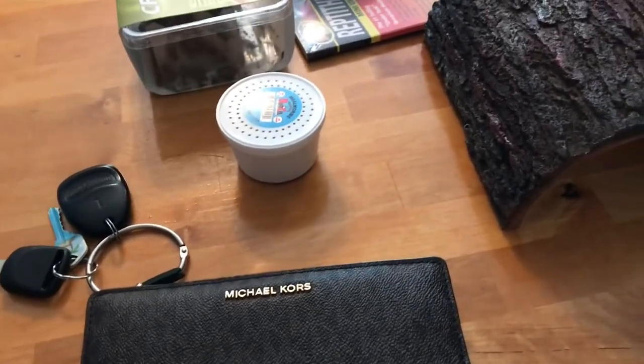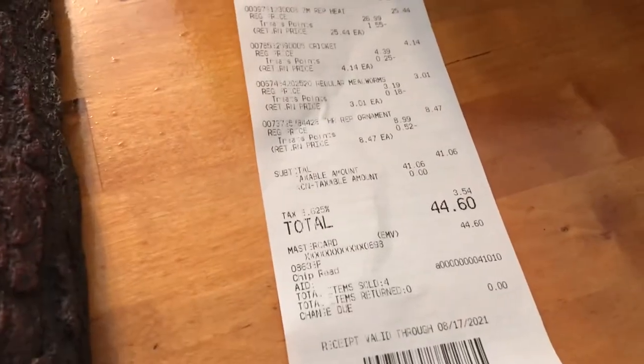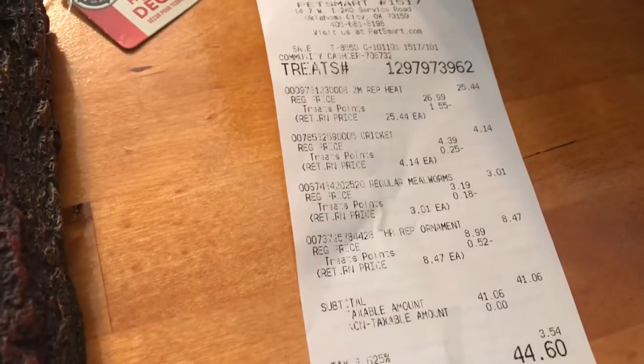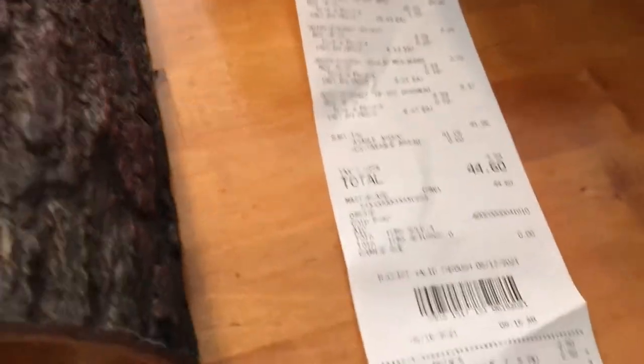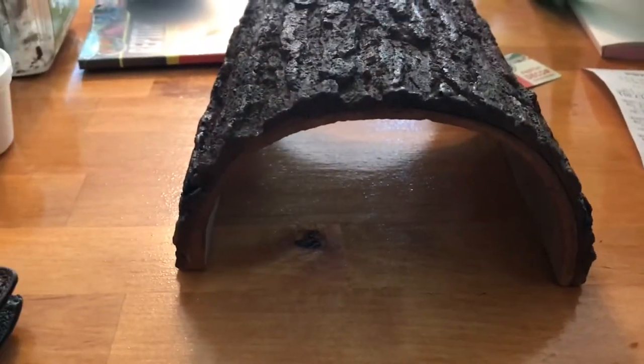So we just got home from Ross. We went to Ross and we went to Petco. So I just spent $44.60 from PetSmart right there. So I bought this hide, a wood hide. It's like a log that they can hide under here, because they like to hide, and it's from a World Tribe of Wonder. Right there. Wow, this is really nice. It's not a real wood. It's like imitation wood. It looks like a log. It's like a real wood.